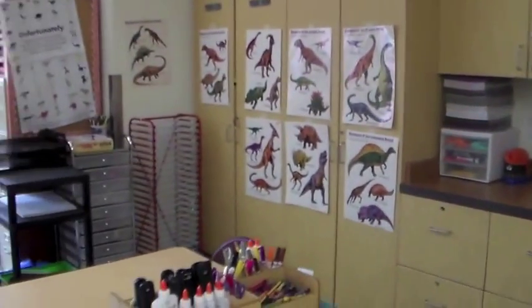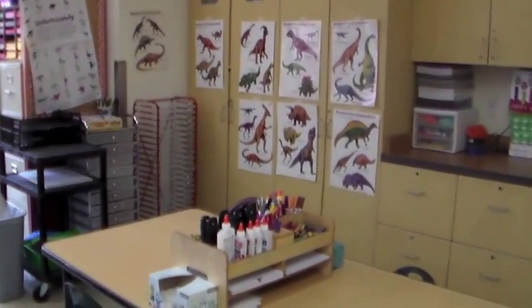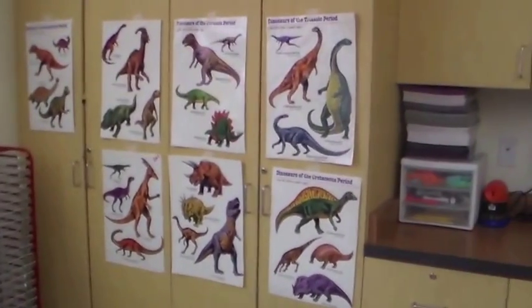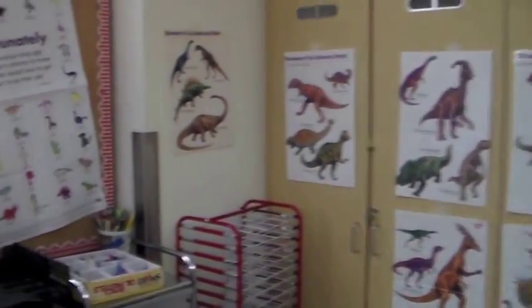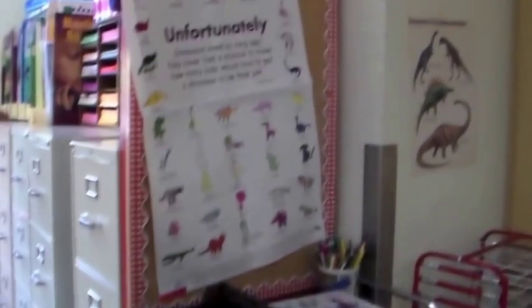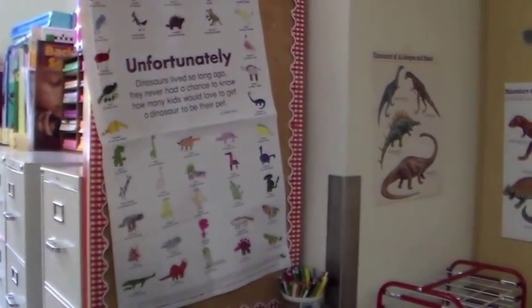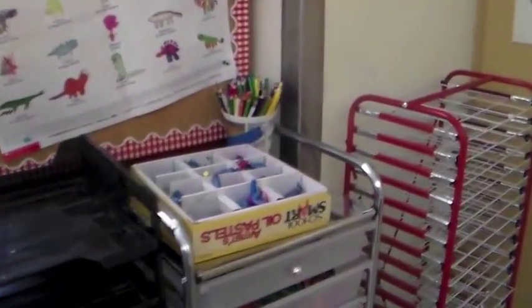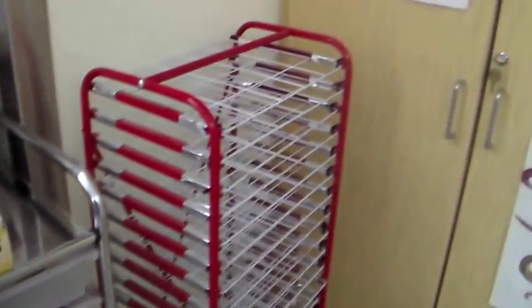And I'll pan out, and this is our art center. And the art center, right now I've got set up trying to get the kids to think about dinosaurs. And I have specific projects that we work on each day, but during free choice time, I have everything available. So all of these drawers are filled with different art materials that are just there for the kids to use. They don't have to ask, it's just theirs when they want it.